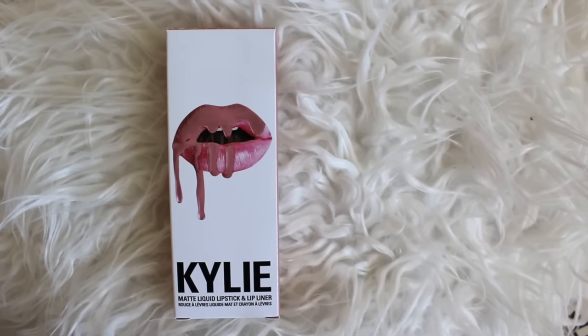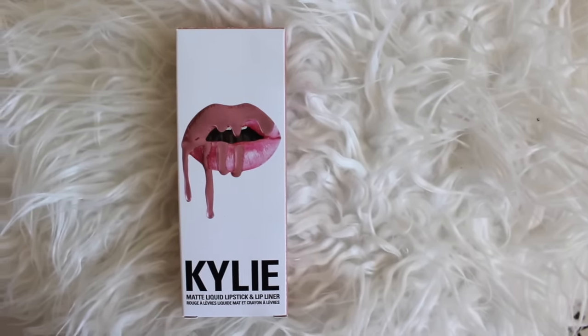And these are the packaging. Oh my gosh, let me show you guys. Everything about the packaging of this is beautiful. I love the famous like lips with it dripping. All of them look exactly like that, but with the actual color on the lips. I'm gonna open it for you guys and show you everything. Like, this is so exciting, you guys.